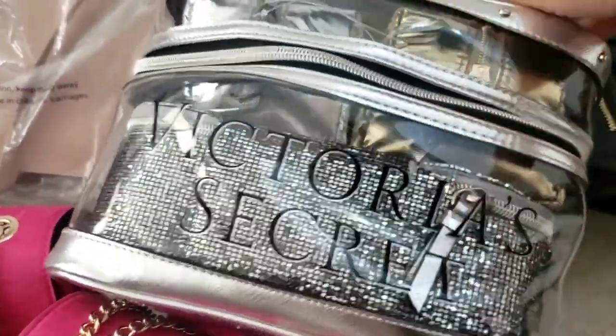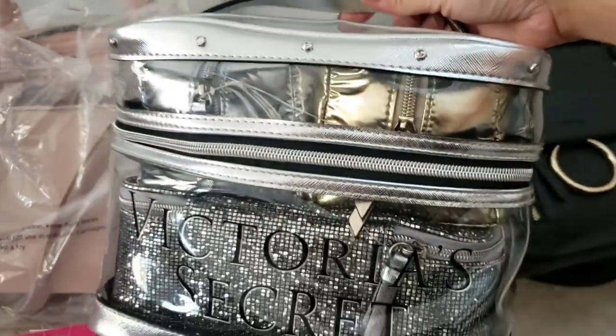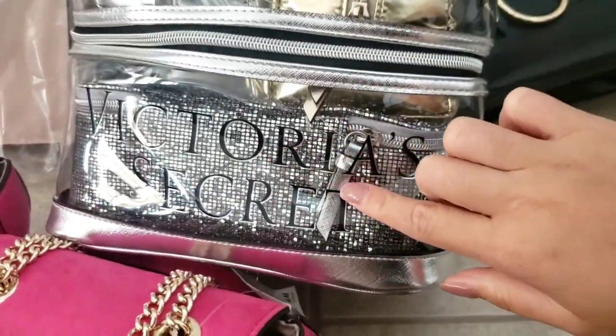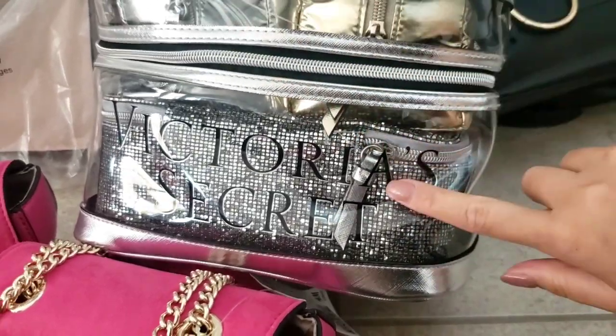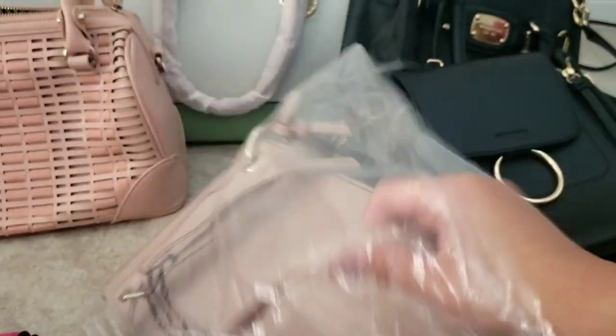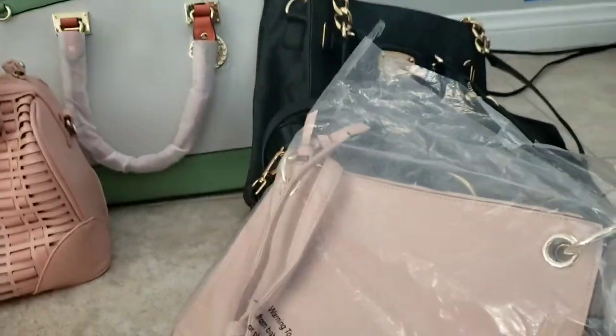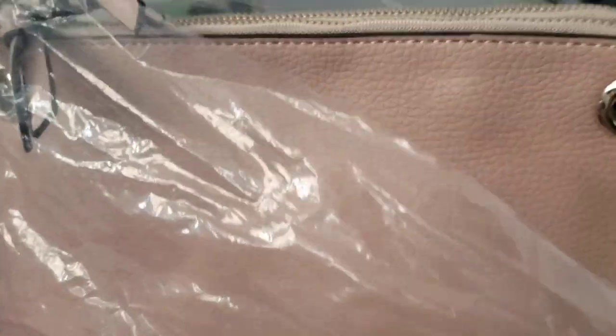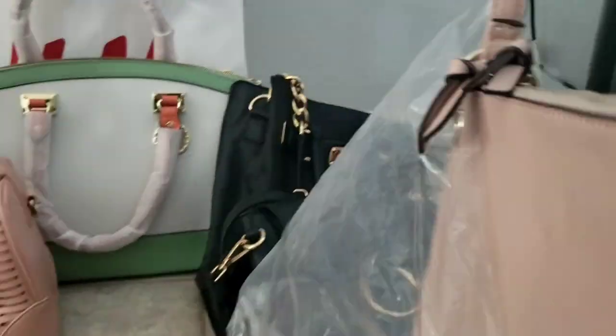And this is from Victoria's Secret. It has two little pouch inside and one bigger pouch. So, a total of four. And I also have this little sling. It's pink. It's really nice. I won this in a contest before. And then I realized hindi ko naman siya kailangan. So, I'm just gonna put it in the box also.